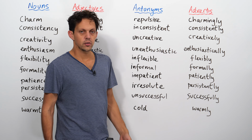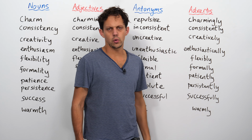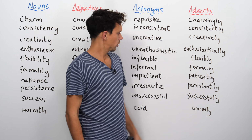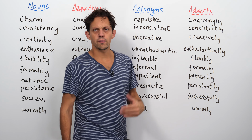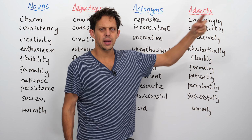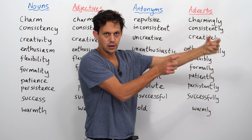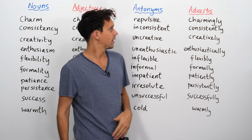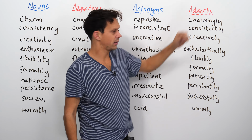Formally. To be formally invited to a wedding. Yeah, you get the proper invitation card. To dress formally. Patiently. She waited patiently. So I've got there the adverb describing how the verb is done. That's what adverbs always do. They're describing the verb.